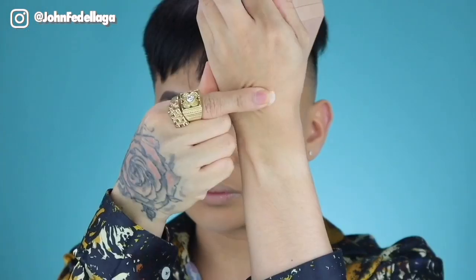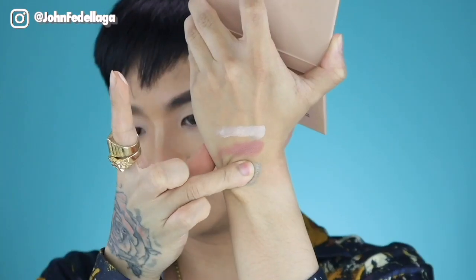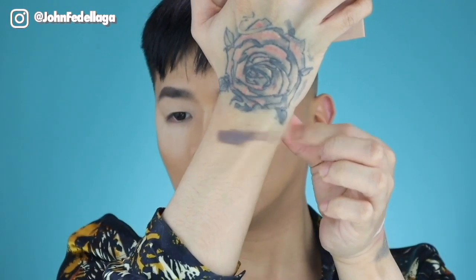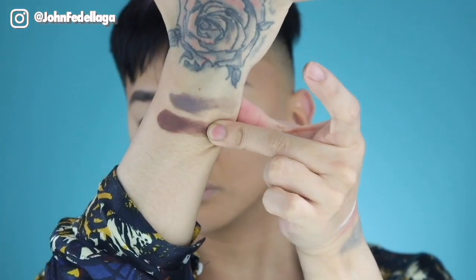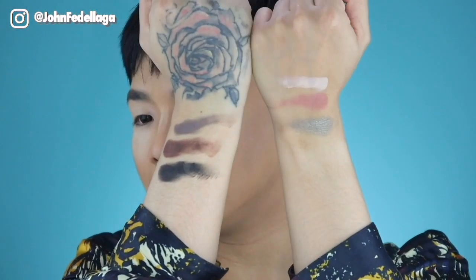So this palette contains 6 shades. Meron tong 4 mattes, 1 shimmer, and then meron siyang 1 cream matte. So the creamy matte is the Femme. And then this muted rosy is the Rescue, which is a matte. And then the shimmer one is the Fatal. This is their metallic silver. And then ito naman na matte gray is the Antique. Now itong warm brown is the Exotic. And this matte na black is the Dark. Then ito yung mga shades niya.